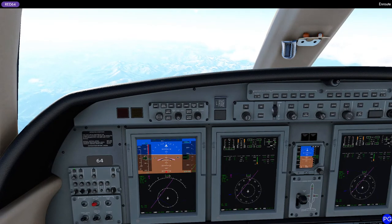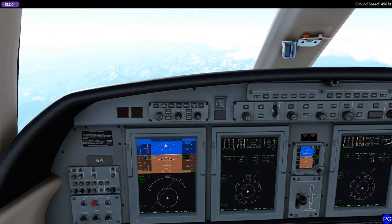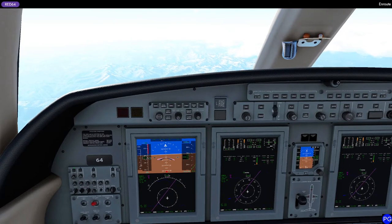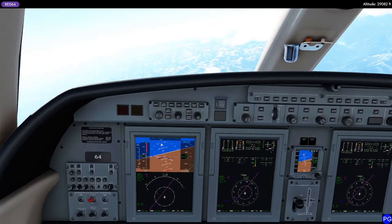Approach, Red 64 is at flight level 255. Red Cross 64, Bordeaux Control, bonjour, identified. Aspect 6 Tango arrival, runway 32 left, descend flight level 140. 140 for GZ, expect. Say again for Red 64. Aspect 6 Tango, runway 32 left. Descend 140, expect 6 Tango, runway 32 left, Red 64.